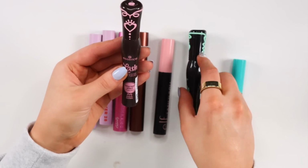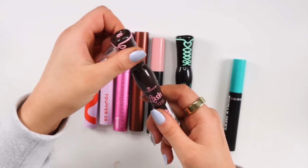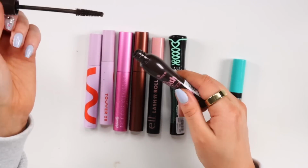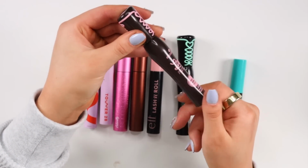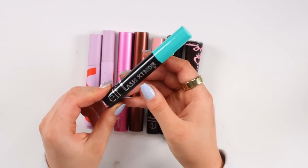And then I have the same mascara but in brown because, as you guys can tell, I'm loving a brown mascara right now. So this one does have the same wand as that one, and again, it's a good mascara, but it doesn't top my Tower 28. Ooh, and then I just bought this one. It's the e.l.f. Lash Extender.